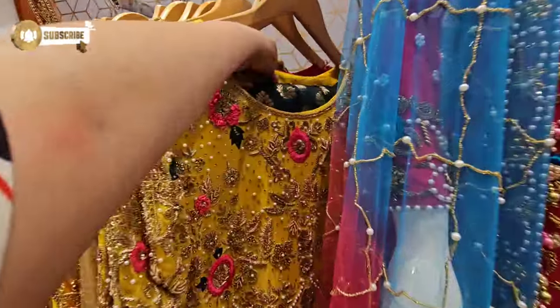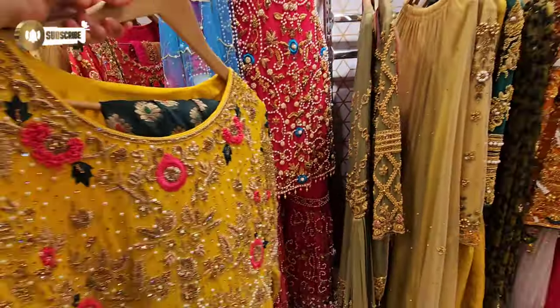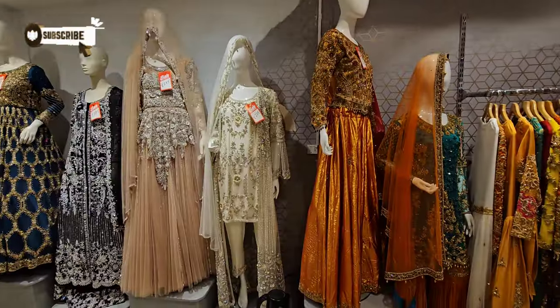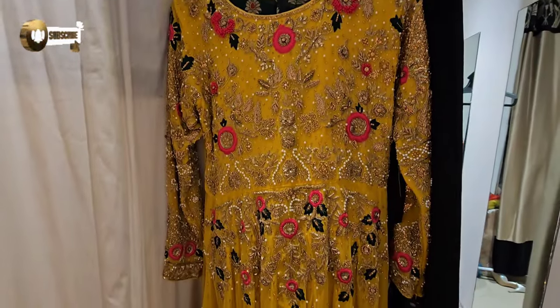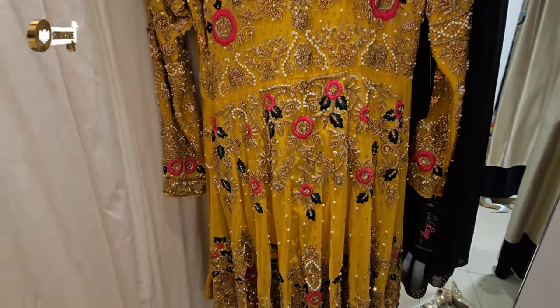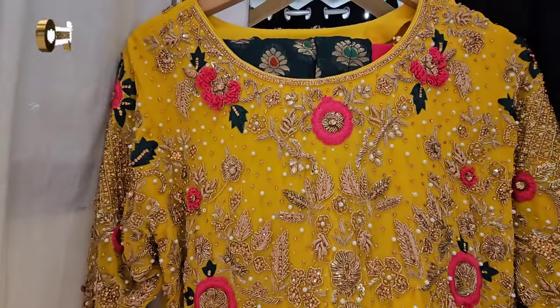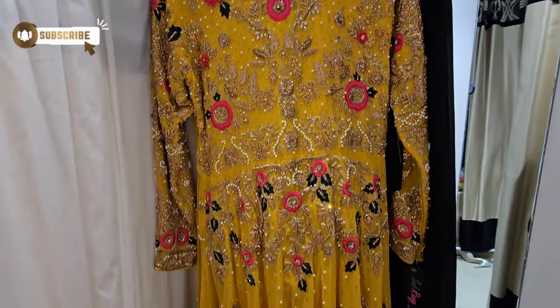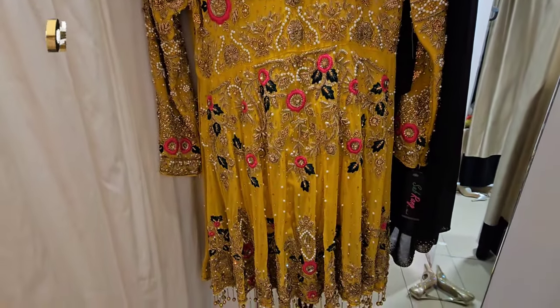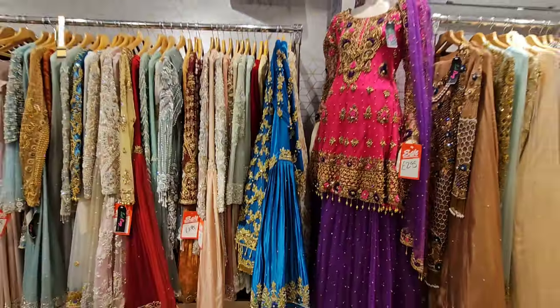What size is this one? Hey, bhabhi. What size is this one? This was the suit I was trying, but it's a small size. It was very, very fitted for me. So I'm okay with the medium, but they don't have a medium size in this one. So let's go to another shop. So keep watching, and I'll keep showing you.